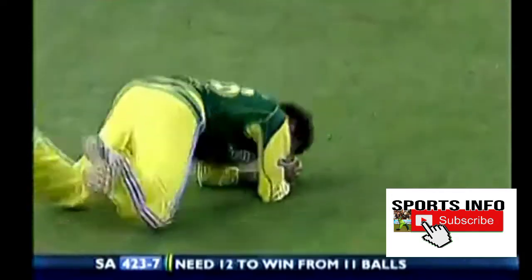It's in the air. This has got to be out surely. No, it's going to be short. Oh, it's a great catch. Wonderfully taken. Well, Hussey is an unbelievable fieldsman. He has taken that beautifully. Had to come in miles.